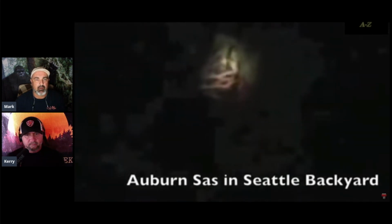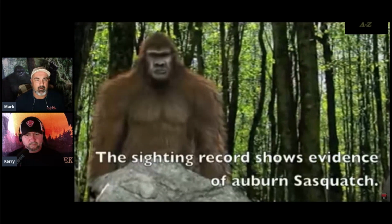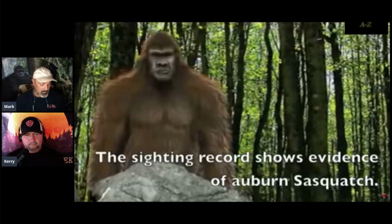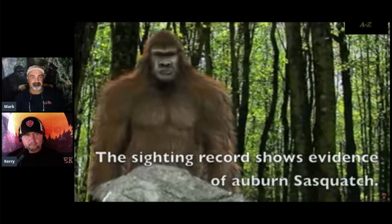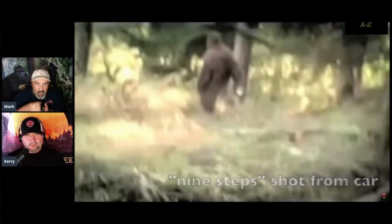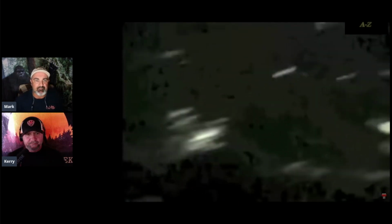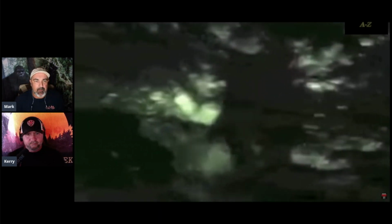Well, it's obviously probably the most common color other than dark brown in the sighting record. There's the Auburn Sasquatch in Seattle, and then 9 steps. And there's about 3 or 4 other videos that look kind of reddish. If you see that one, you'll get a couple really good views of the hair as it kind of moves in this way. Look at this thing.